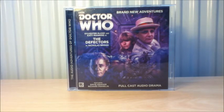So then Jo Grant, Katy Manning, very good in this story, I gotta admit, and she will be striking back in action in the third Doctor box set, which will be very fun. Yeah, sometimes Katy Manning's age does get to her, and you can't really help this because, you know, age is just something you can't deal with.